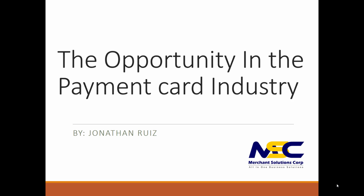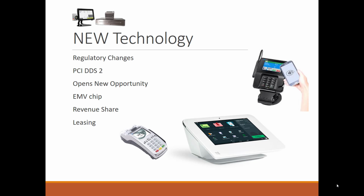I'm going to show you the opportunity in the payment card industry. I'm just going to dive right in, mainly because of the new technology that's going out right now. Essentially what we're trying to do is switch everybody to the new regulatory changes that have been happening since October 1st, 2015.